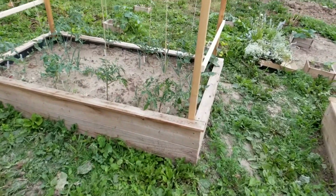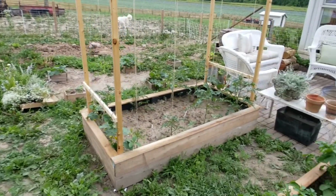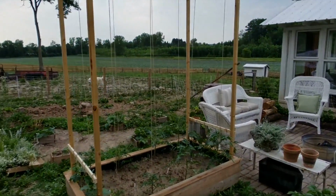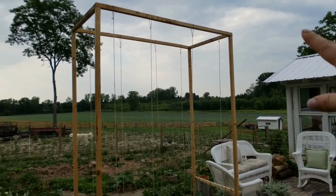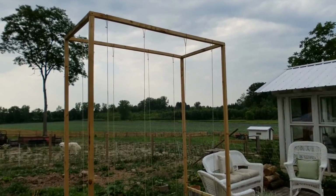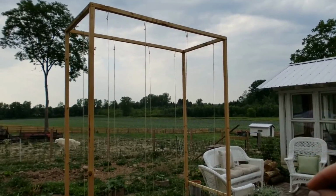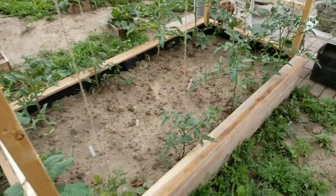Something else that's changed a lot in our garden are the tomato beds. So I've worked a lot on getting the trellis system set up. And you can see I added the beams that go side to side to support this whole structure, and I have twine tied at the top going down to the bottom, and I'll show you how I secured that.